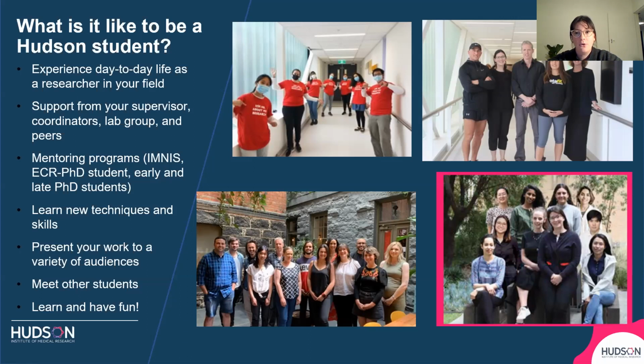Also, there are a lot of mentoring programs that the Hudson generally offers, which I thought I'd just quickly touch on. And that's not just between academics, so postdocs and PhDs. It's also within PhDs who are at further stages of their journey, and honours students as well. And there's also the IMNIS program, which is matching industry leaders with PhD students to get a taste of what industry is like as well. So those are amazing mentoring programs that we do as well. And just the next slide, Nicole.